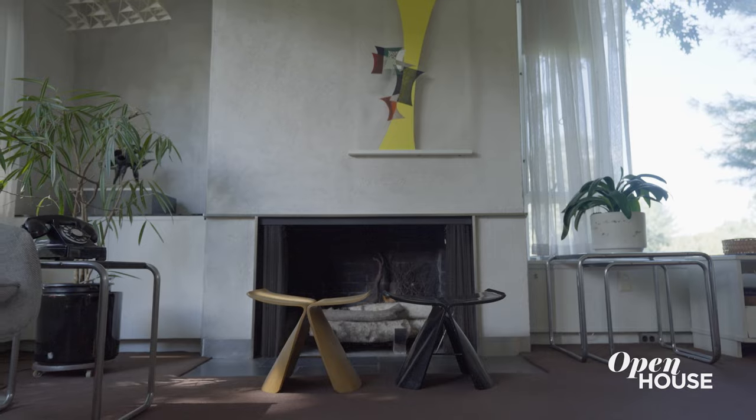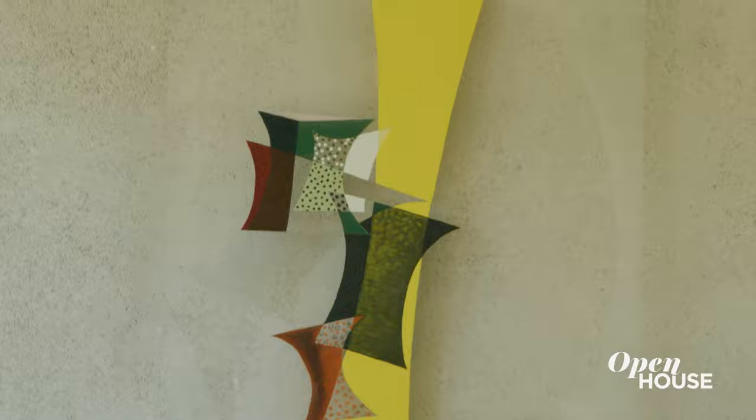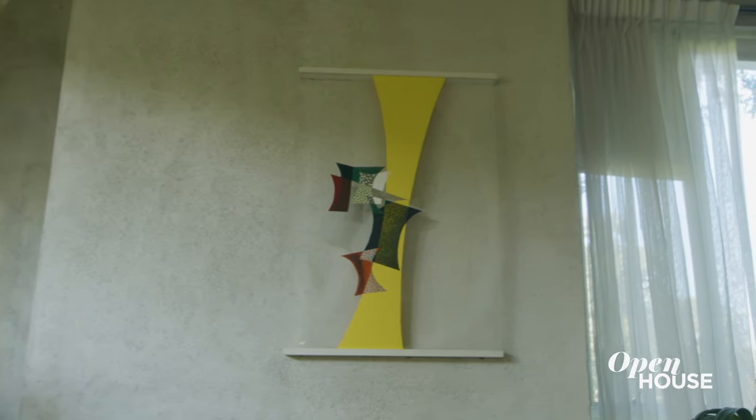Because the Gropiuses had friends from all over the world who were artists, they were constantly getting new pieces of art in the house. And so the piece over the fireplace, which was done by their very dear friend Laszlo Moholy-Nagy, was a gift to them from his widow Sybil.